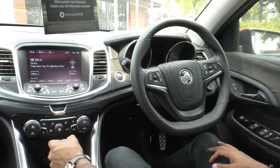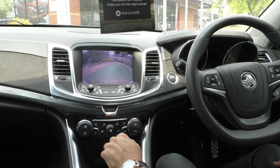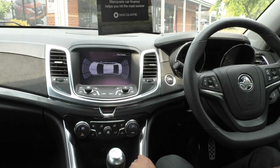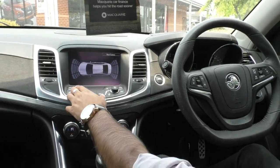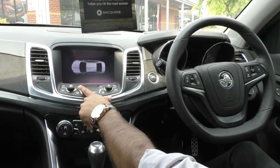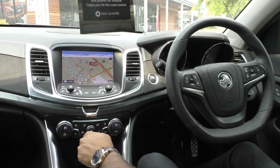Moving into the center display now, just put this into reverse quickly and show you the nice camera you get. So you can either use the reverse camera, as you can see, or put it in park assist and have the diagram for your parking sonars. Now in terms of your navigation, put it back into park, and this vehicle does actually have your inbuilt navigation as well, which is awesome.